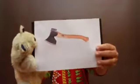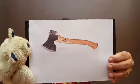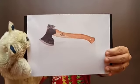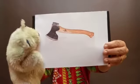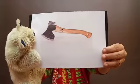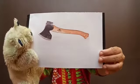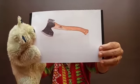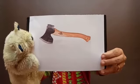Astronaut. Very good, Balu. Now Balu has some more pictures, okay? Now, okay, here comes one more. Can you see? Yes, this is an axe. Axe. Now the axe is used to cut down a tree, when they have to cut the tree, they use an axe. Okay, there's a sharp blade and there's a wooden handle, and they use that, and the wood cutter, he cuts the tree. So axe.